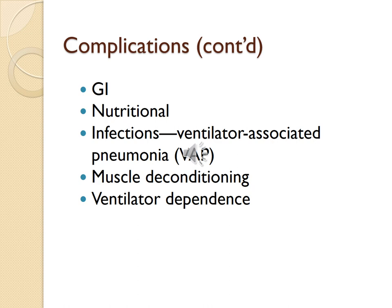Infections are a threat for patients using a ventilator, especially ventilator-associated pneumonia, your VAP. The ET, or tracheostomy tube, bypasses the body's filtering process and provides direct access for bacteria to enter the lower respiratory system. The artificial airway is colonized with bacteria within 48 hours of insertion, which promotes pneumonia development and increases morbidity. Aspiration of colonized fluid from the mouth or the stomach can be the source of infection.